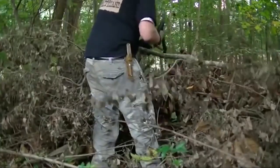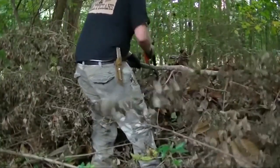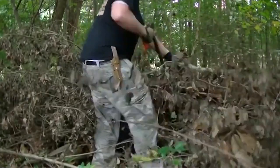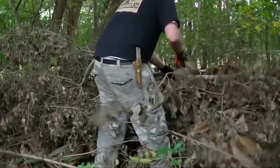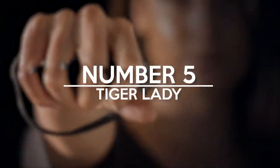So when you feel yourself getting attacked, all you have to do is aim and fire, taking only seconds versus a handful of seconds for most sprays. The range of the spray can be over 10 feet. Very useful in case they try and pull a fast one. Number 5, Tiger Lady.